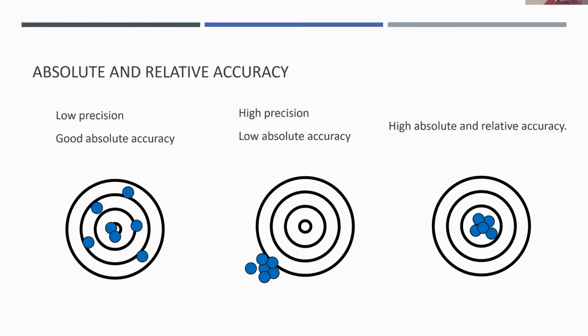Okay, in that second target in the middle, those blue dots are all off the target, nowhere near the bullseye. However, they're tightly clustered together, very consistent. This represents good precision, but low vertical accuracy. Then on the right there, you guessed it, good precision, good vertical accuracy. You're on the bullseye every time. Ideally, this is what you'd want, and this is what we strive for. This is what we produce.